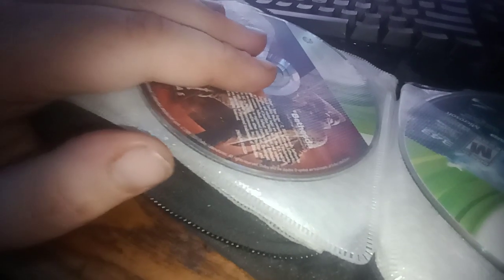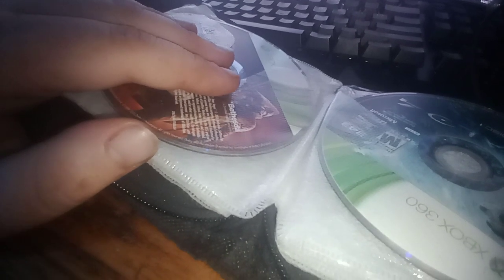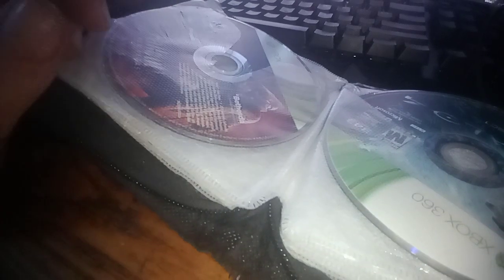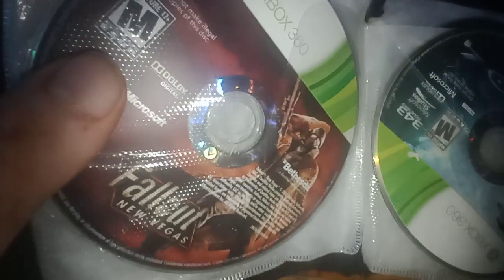Fallout New Vegas. Oh god. I was given this game by a family member because they got rid of their console. Fallout New Vegas did not run well on our family 360, and it was awful, honestly. I personally didn't play it because the frame rate was awful. I mean, it's pretty normal for frame rate to be so bad on the 360, right? But for some weird reason, our 360 was not handling this game well.